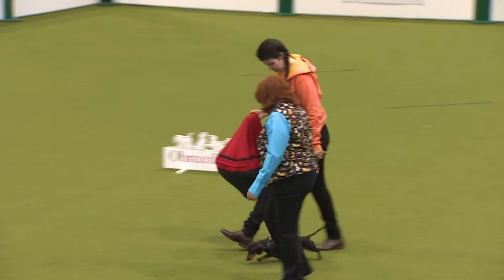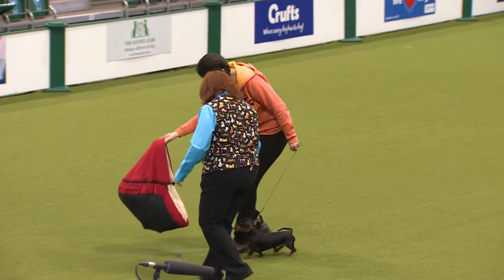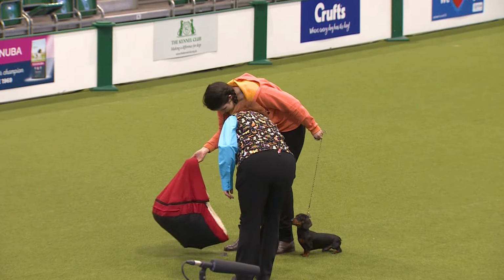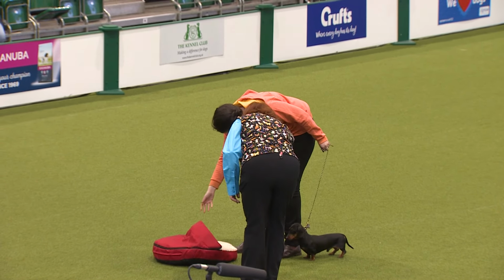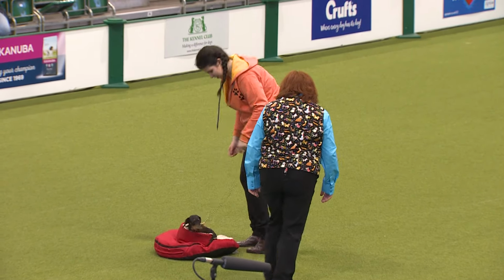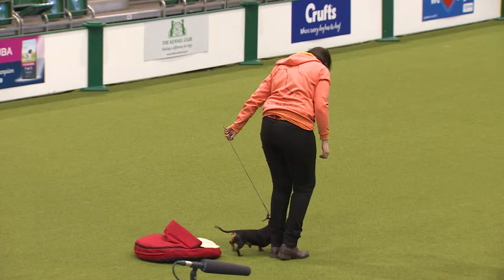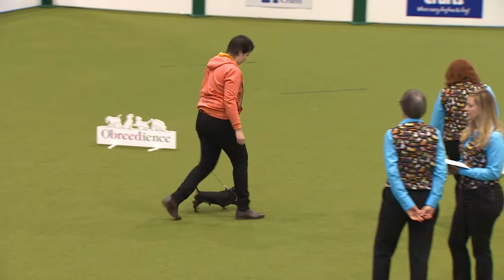So the next exercise is the centre bed exercise. Looks like a sleeping bag, that bed, doesn't it? It does, doesn't it? Cute. I think we'll need to check this in case the dog disappears.